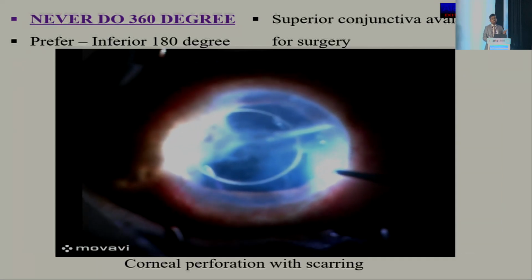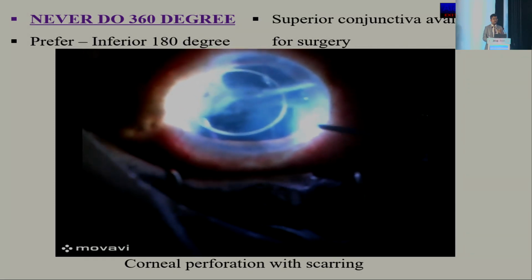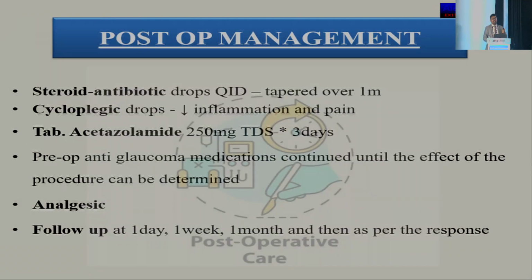Never do a 360 degree DLCP, as the chances of phthisis will be more. Superior conjunctiva should be available for surgery, so prefer an inferior 180 degree DLCP. There is something called the slow coagulation or slow cook method of continuous wave transscleral CPC, where 1250 milliwatt of energy for 4 seconds is given. It is proposed to minimize collateral damage. For post-op management, we give steroid antibiotic cover, cycloplegic to decrease inflammation and pain, tablet acetazolamide, pre-op anti-glaucoma medicine to be continued, analgesic, and follow-up at 1 day, 1 week, 1 month. The effect comes after 1 month.